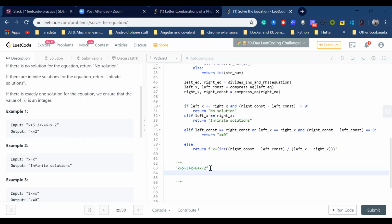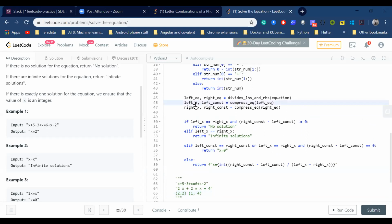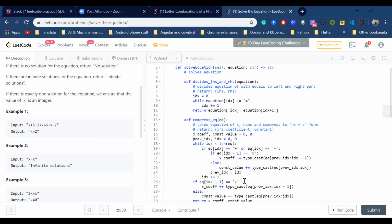If I take this example, I'm trying to convert this string into 2x + 2 = x + 4. Then I get the left-hand side x coefficient, which is 2, and the constant value is 2, and also the right-hand side x coefficient is 1 and the constant is 4, and based on that I'm trying to calculate what the answer is. Here, left x is the x coefficient and left constant, and right x is the right coefficient and right constant. So I'll just show the code.